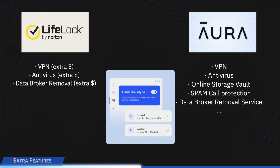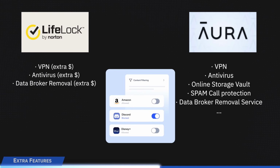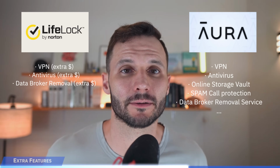That said, Aura's packages come with way more than LifeLock. You get the VPN, you get the antivirus software, you get an online storage vault, you get parental controls if you go with the family plan, you get AI spam call protection, and you also get data broker removal services. None of them exceptional, all of them decent.